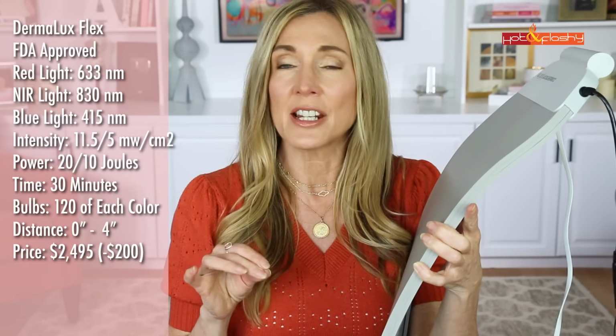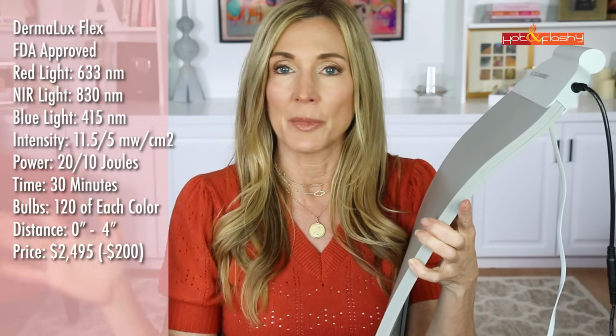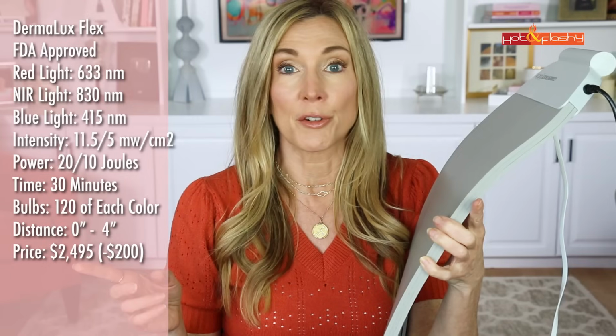The intensity on this one is 11.5 and 5 milliwatts per centimeter squared. And the joules are 20 joules in the red light mode and 10 joules in the near infrared mode.